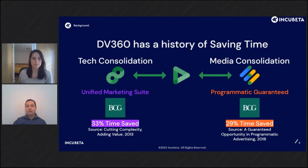Then, Programmatic Guarantee was launched in 2015, utilizing an integration with Google Ad Exchange, or Google Ad Manager as it's now called. This meant that reservation buying could be conducted through the programmatic pipes of DV360. BCG conducted another study to see how its streamlined planning, setup and execution workflows compared to that of traditional direct deals. And they found that media consolidation methodology was on average 29% more time efficient for media buyers.